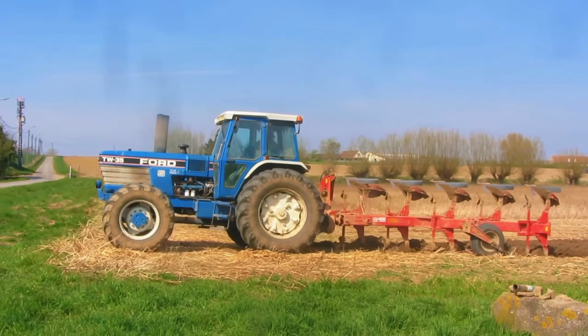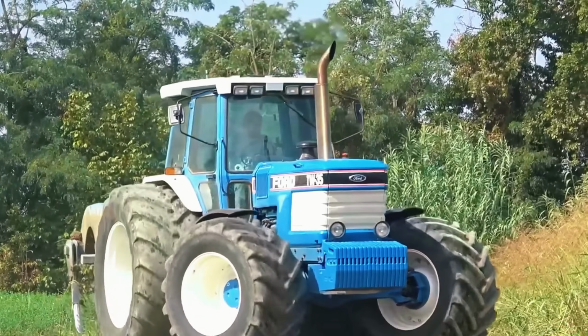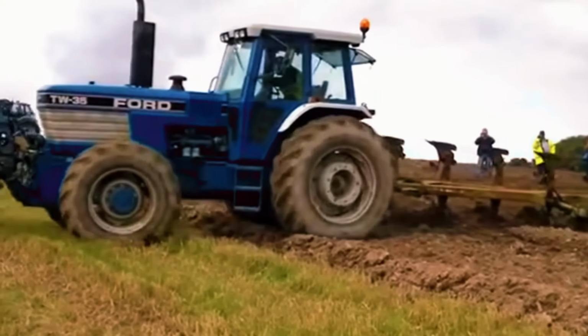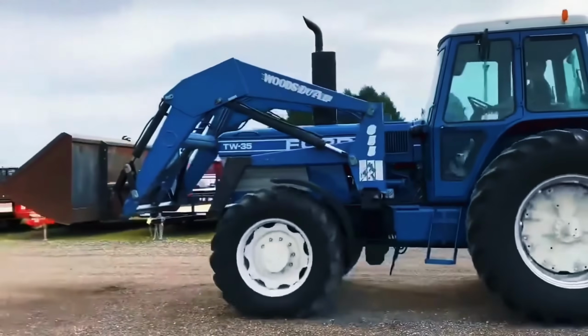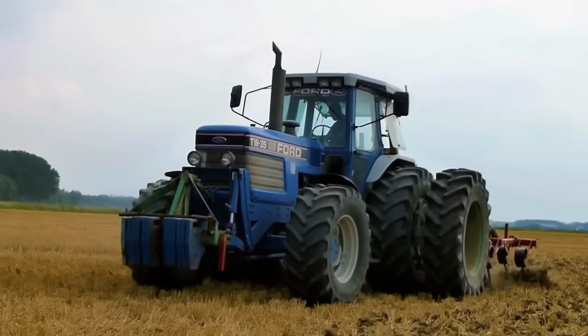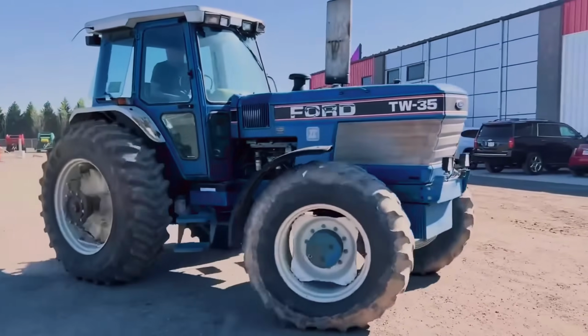Inside, Ford's Super Q cab delivered under 80 decibels noise levels, air ride seating, and advanced climate control, redefining operator comfort in the big iron class. The TW35 wasn't just powerful, it was refined, relentless, and built at the height of Ford's mechanical confidence, the blue legend of the 1980s.